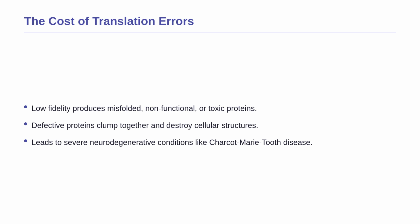This incredible precision naturally leads us to ask, what happens when the system fails? If the fidelity of protein synthesis drops, the cell starts producing misfolded, non-functional, or even toxic proteins. These defective proteins clump together and destroy cellular structures.